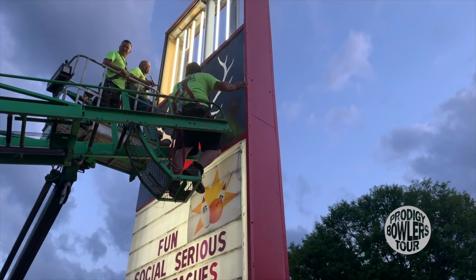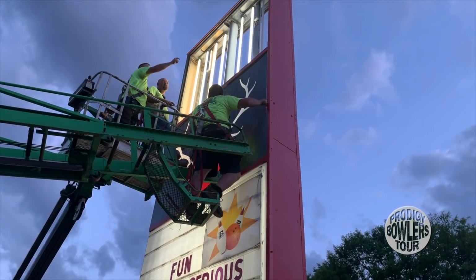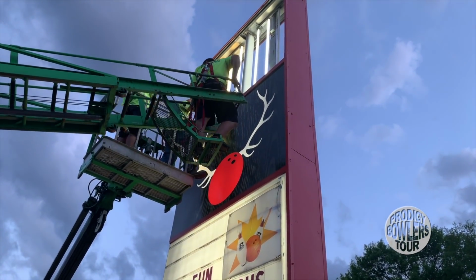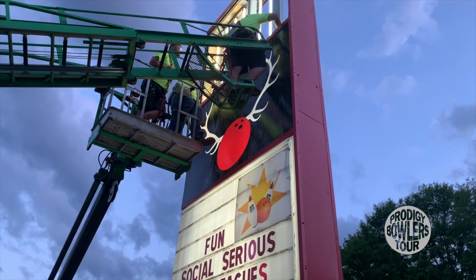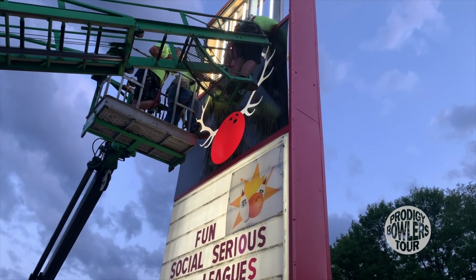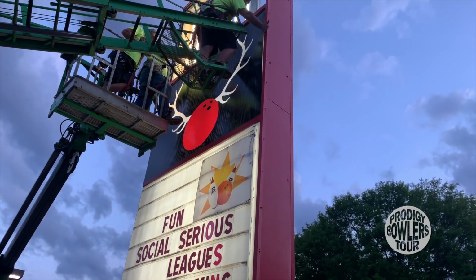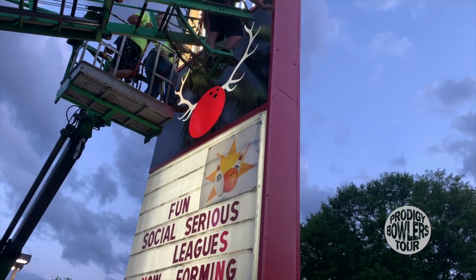Okay, it's in there. Now, I'm pretty sure they've got those frames that go around them. I thought they would have to go up there with them. There's a little slot on the right side of the sign that you've got to slip it into. There you go. He just found it. It's in now.